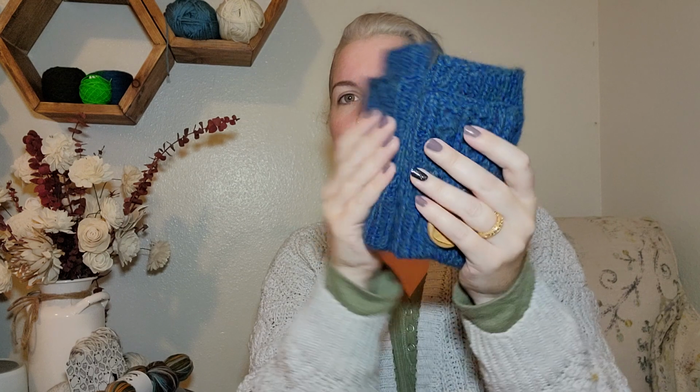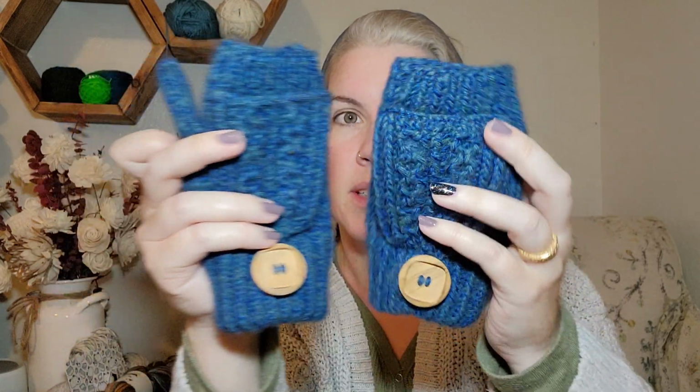Look at that. Oh my goodness. They're so cute. And it's a good thing too because they're replacing mittens that I stole from my mother. I'm actually heading up to Indiana today. We're going to be going up to Indiana for about 11 days. And my mother lives in Indiana, and so I will be able to give her these.